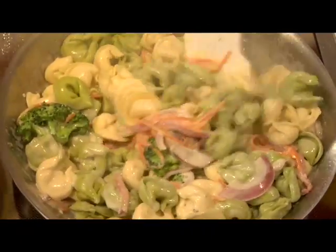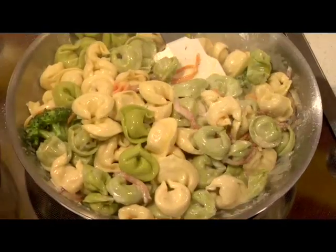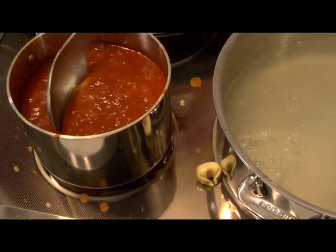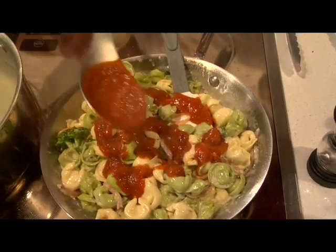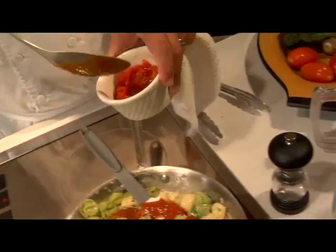All right, we've got a lot of cream and cheese going here. We want to kind of cut it with some marinara, something acidic, right? So why don't we grab a little of this marinara and we'll just kind of dribble it over our pasta. We've also got a little red pepper tomato mix here just to help finish the dish. It'll be beautiful.